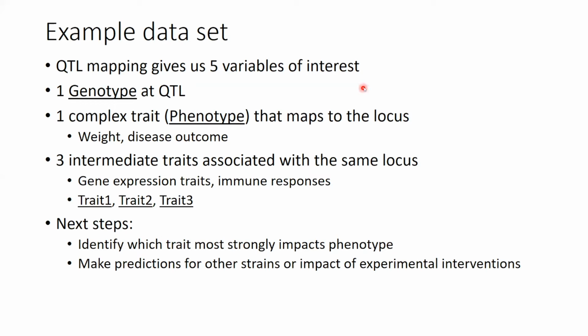And then you also have 3 intermediate traits that are associated with that same locus. Those could be things like gene expression traits or immune responses after some infection. And these we'll call trait 1, trait 2, and trait 3. And so once you have this group of interacting variables, you want to go on to the next steps. You want to use these to answer questions, and maybe think about things like which of those intermediate traits most strongly impacts the phenotype. Or if you have other strains of mice, you want to predict what the values of the phenotype and the other traits will be in those strains, or what will happen if you do some experiments and how that is going to impact the other variables in the network.